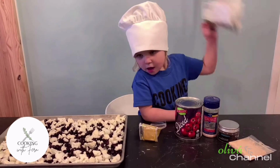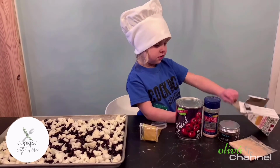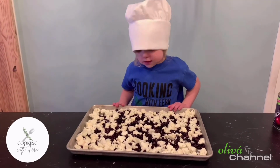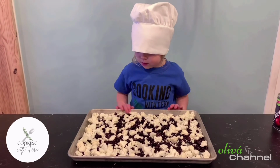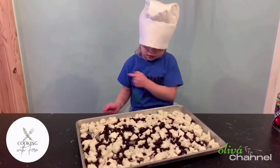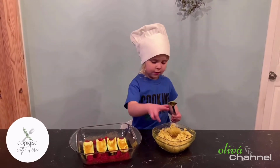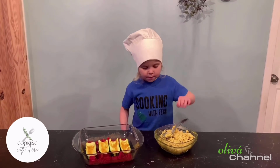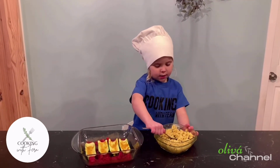Mushrooms and onions! Add the black peas and cauliflower to the rest of the ingredients. We're gonna do the zucchini. And fill the zucchini bowls with our cheese rice.